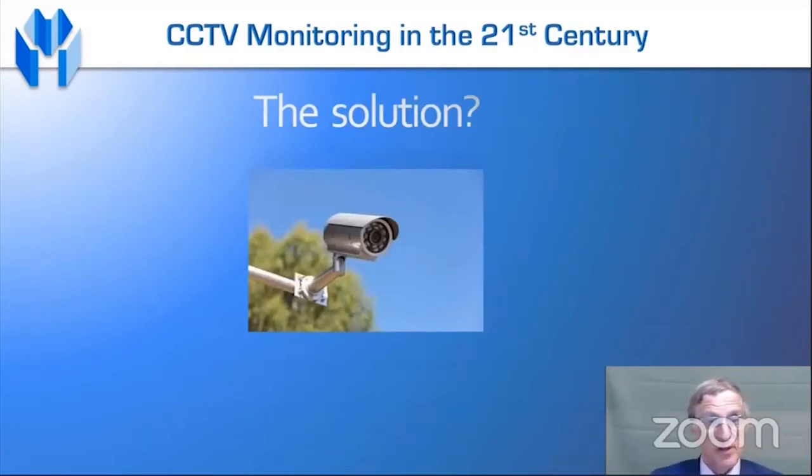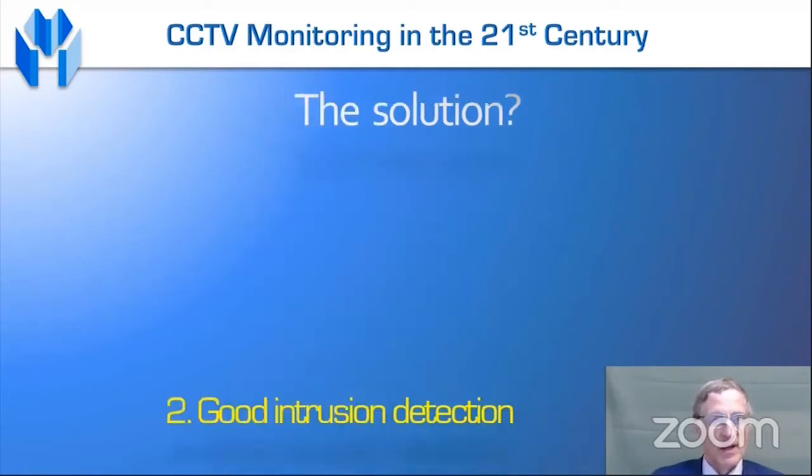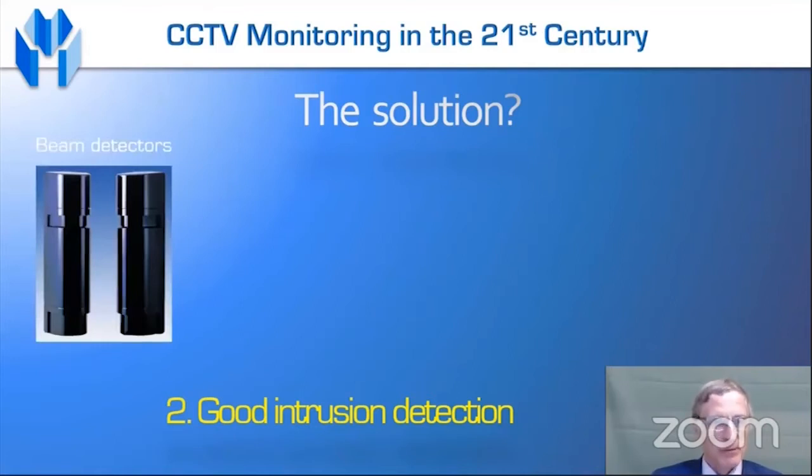The starting point, and this will always be essential, is a good quality system, well installed, lit, and maintained. What else? Well, secondly, good intrusion detection. And the detection system is just as important. One of the best methods is beam detectors. If a person walks across an invisible infrared beam, they will trigger video capture and a video alarm. But intruders will sometimes evade beams by climbing a fence elsewhere.